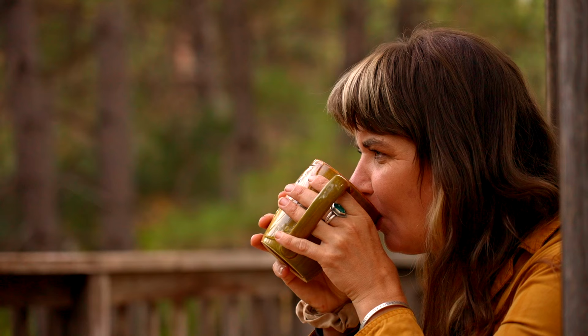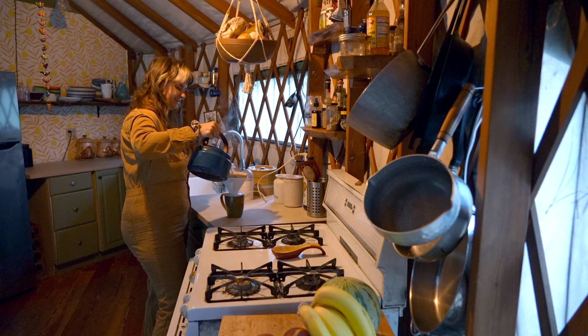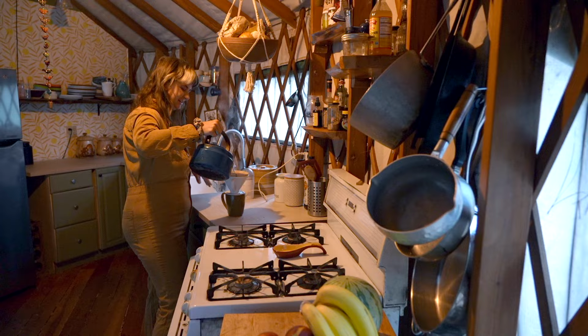I don't quite remember the first time I was ever in a yurt, but I just remember being kind of mesmerized by them. I was writing about it, and I just really had a dream that I was going to live in a yurt one day, and that day is now.